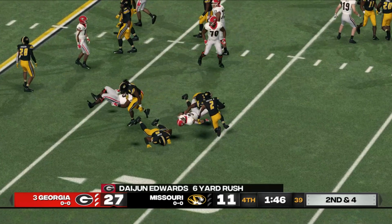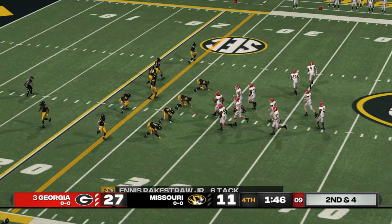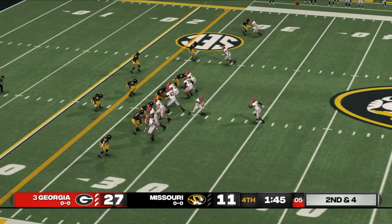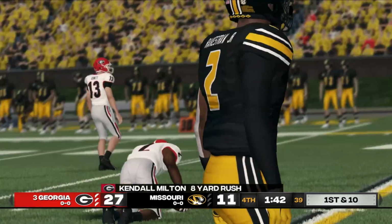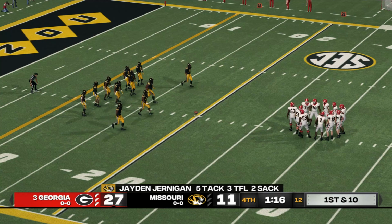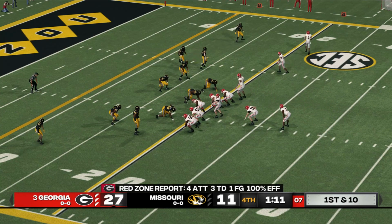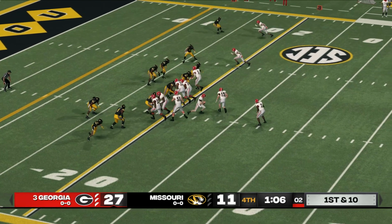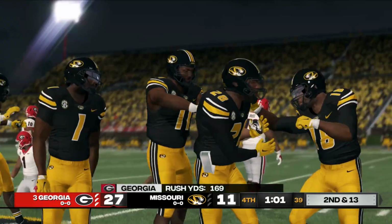Brought down after a nice run up the middle. Edwards gets 6 yards on the play. So it's 2nd down now, and they need about 4 yards to pick up the first. Makes it out to about the 19. Here we go. Green 88. He tackles him for a loss.